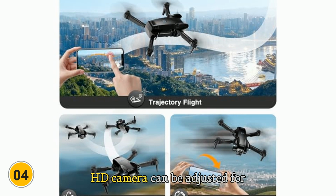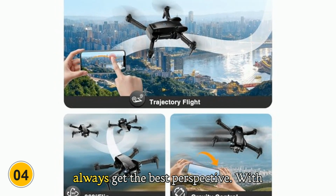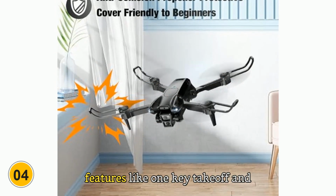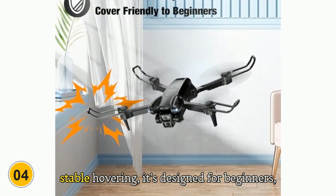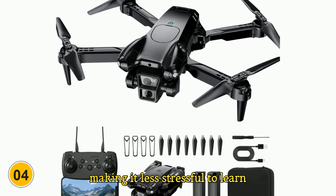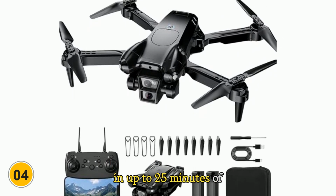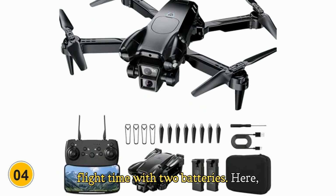The 1080p HD camera can be adjusted for optimal shooting angles, meaning you can always get the best perspective. With features like one-key takeoff and stable hovering, it's designed for beginners, making it less stressful to learn how to operate. Plus, it packs in up to 25 minutes of flight time with 2 batteries.